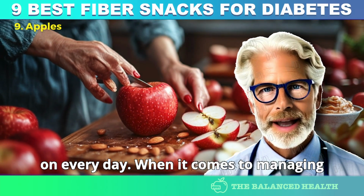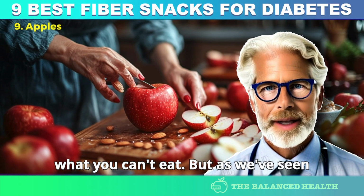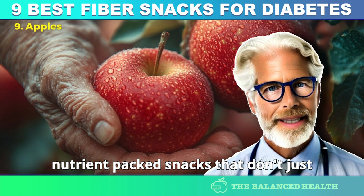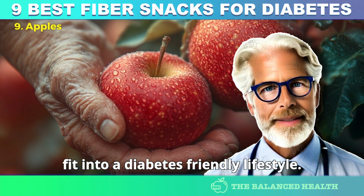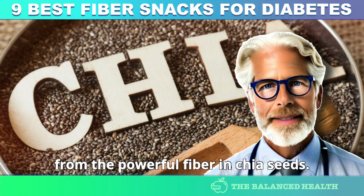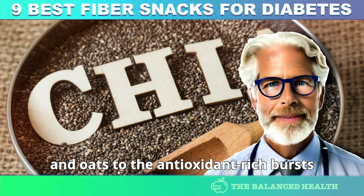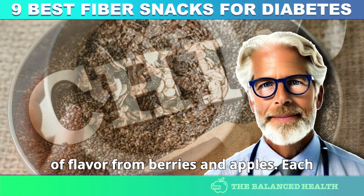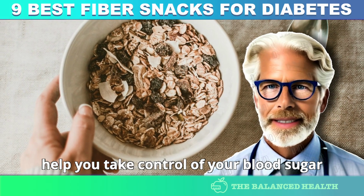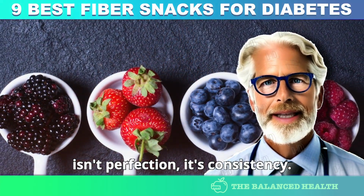When it comes to managing diabetes, it's easy to get caught up in what you can't eat. But as we've seen today, there's a whole world of delicious, nutrient-packed snacks that don't just fit into a diabetes-friendly lifestyle. They actually support and strengthen it. From the powerful fiber in chia seeds and oats to the antioxidant-rich bursts of flavor from berries and apples, each of these snacks offers a unique way to help you take control of your blood sugar while enjoying what you eat. The key isn't perfection, it's consistency.